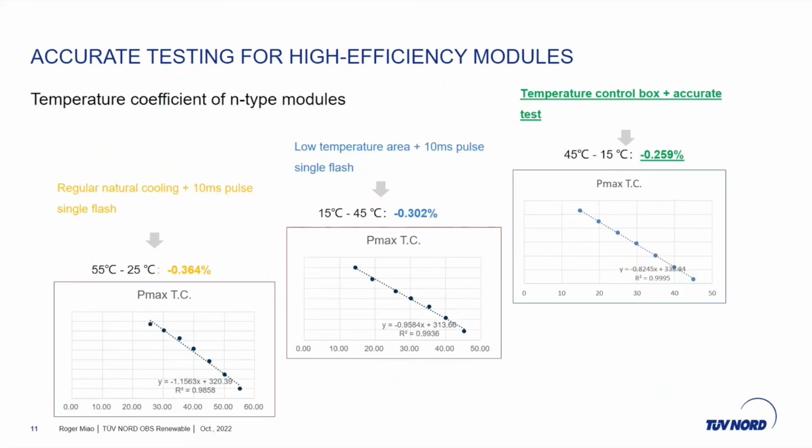So from the last slide, we know the different measurement methods have different output values, and we all know the temperature coefficient of the N-type module has good values. You can see from these three pictures.